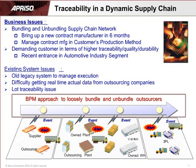Burdened with legacy systems that provided little real-time visibility, were not designed to support lot traceability, and were inflexible to change, the customer worked with Apriso to implement our flexible BPM platform, that's Business Process Management Platform, to establish and maintain business processes spanning their production, logistics, quality, maintenance, and employee tracking systems. The Apriso platform was also used to improve supply chain operations, extending visibility and control to their third-party suppliers and contract manufacturers.